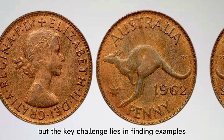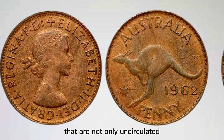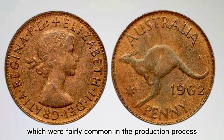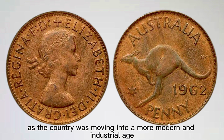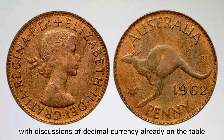But the key challenge lies in finding examples that are not only uncirculated, but also free of spotting, uneven toning, or weak strikes, which were fairly common in the production process. The coin represents an interesting moment in Australia's economic history, as the country was moving into a more modern and industrial age, with discussions of decimal currency already on the table.